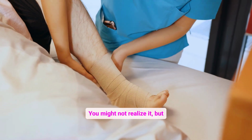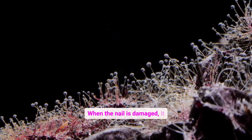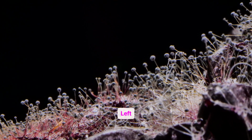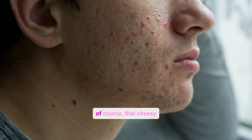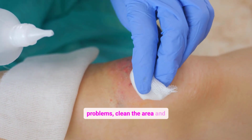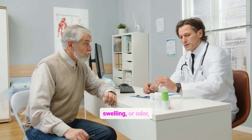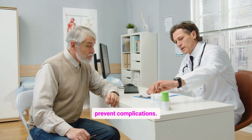You might not realize it, but an injured toenail can also cause odor. When the nail is damaged, it creates openings for bacteria or fungi to settle in. Left untreated, this can lead to infections, discoloration, and, of course, that cheesy smell. If you suspect a toenail injury is causing problems, clean the area and keep it protected. For lingering pain, swelling, or odor, talk to a doctor to prevent complications.